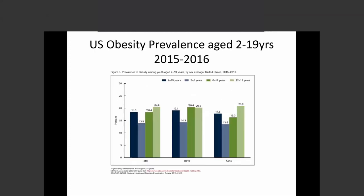In the pediatric data, we don't have the individual maps to demonstrate, but this one is showing the total numbers, then male and female. The dark blue is the total obesity rate, and this is the most recent year of data I could pull to get a graph on, and it's at 18.5%.